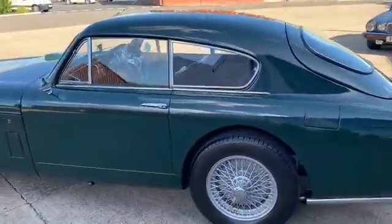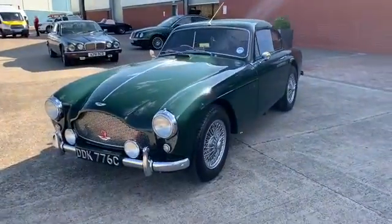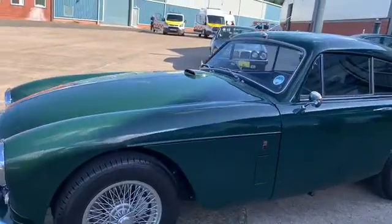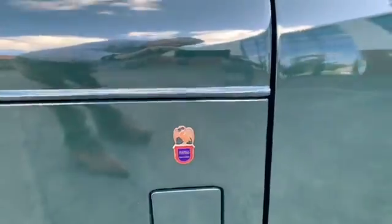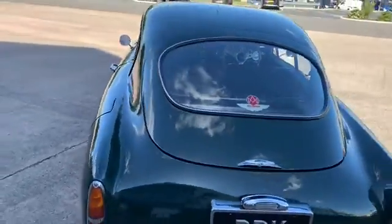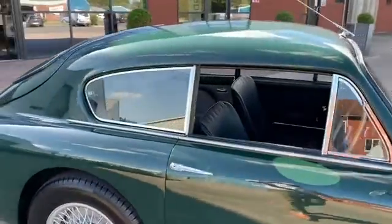So DB2/4 Mark III, so it's really the last of what I term the Feltham cars, although the body was actually made at Tickford in Newport Pagnell. So you could almost argue it's one of the first Newport Pagnell cars. The original DB2's claim to fame is it's the world's first hatchback. I'm not sure how true that is, but that's the claim.